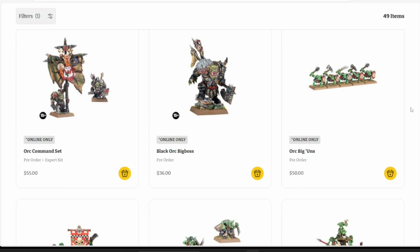And then we got that Black Orc Bigboss, the brand new model, online only. Very cool, done in the style of the old models, but obviously up to date, up to scale. Very, very cool. Definitely happy to see a nice new commander to lead your Orc and Goblin forces.